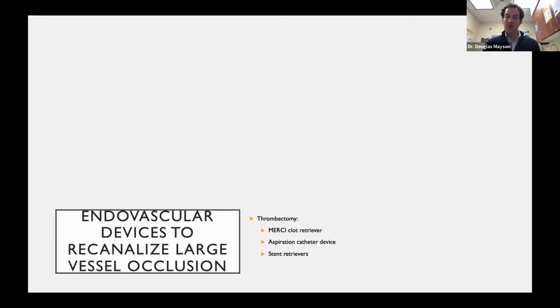So some of the devices potentially that we can use in endovascular treatment to open up vessels include the Merci retriever, which is not in use anymore. It was used in the early 2000s. It had sort of this corkscrew-like appearance. It's deployed across the clot, and while it attempted to interdigitate into clot, unfortunately, it didn't grab onto it well enough, and a lot of times the recanalization was unsuccessful.